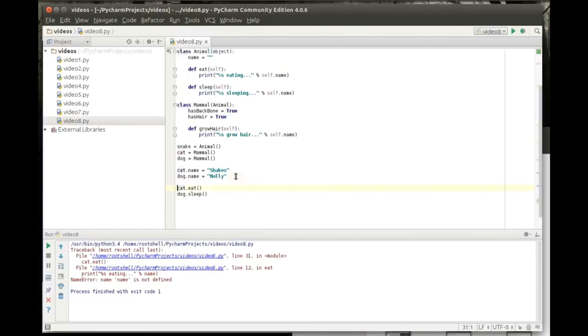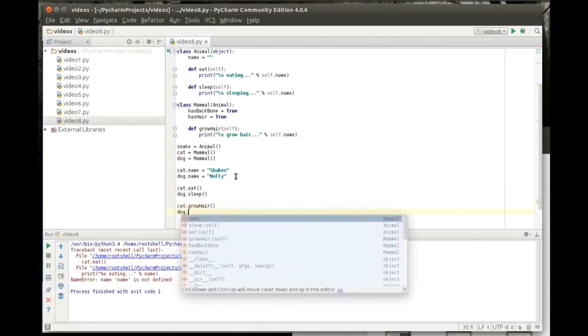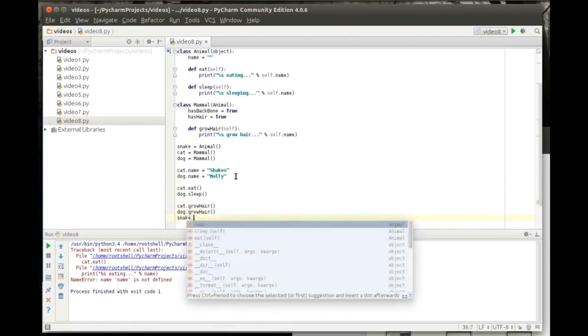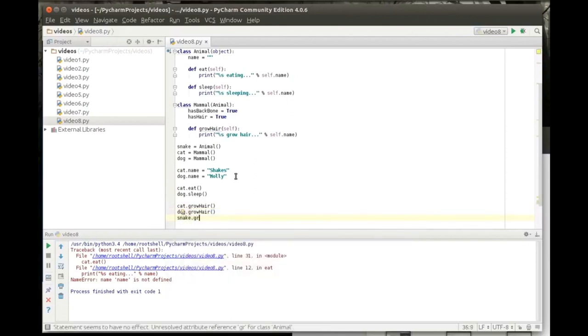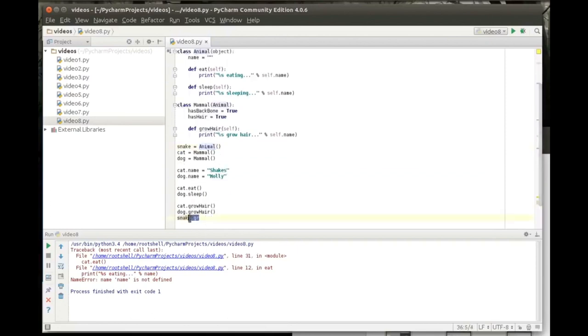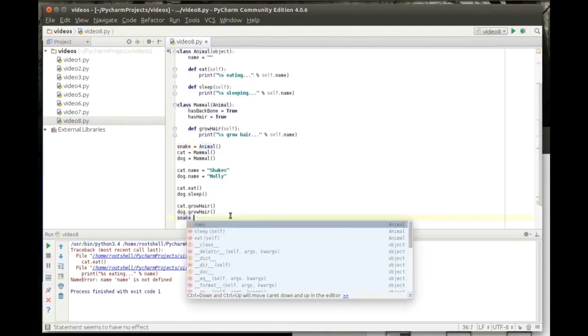All right, so we're going to now call cat.growhair, dog.growhair, snake. Notice there's no grow hair, because snake is an animal, and that is why you would use inheritance. You don't want a snake to grow hair, because that would just be creepy.